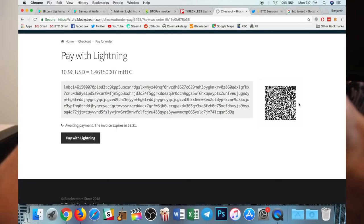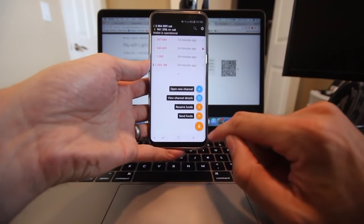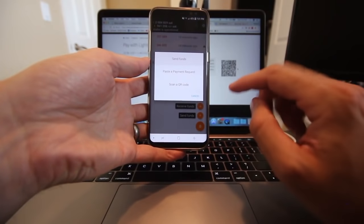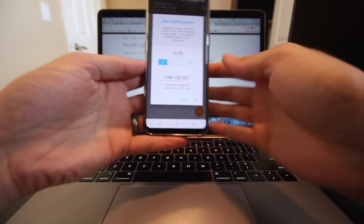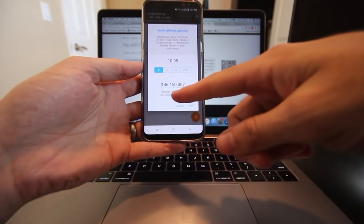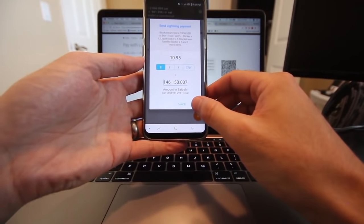I'm just going to pull out my app here. I'm going to hit the B in the bottom right, then hit send funds and scan QR code. Once I scan that QR code, it tells me how much I'm sending in Satoshis. So about 146,000 Satoshis, which is just shy of 11 bucks. I'm going to hit pay.